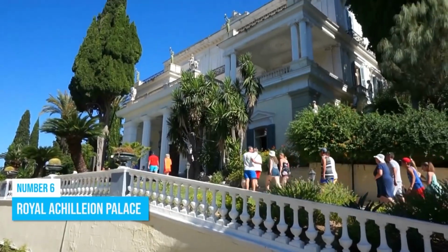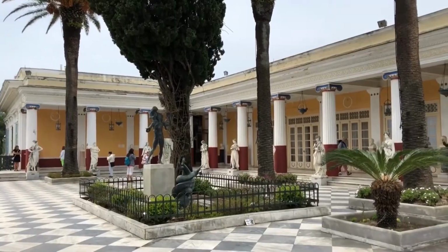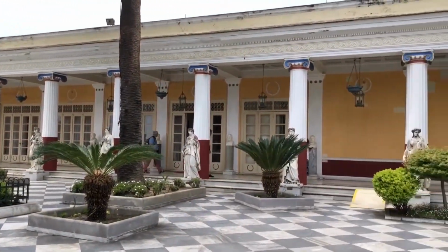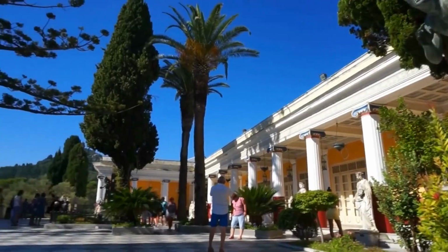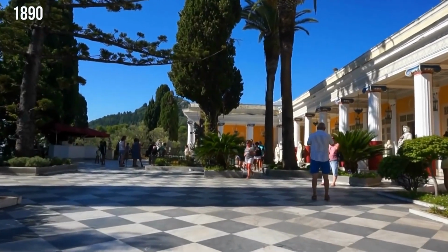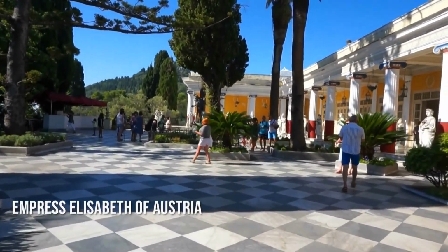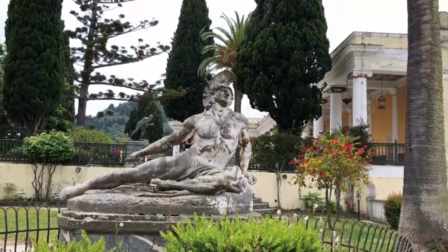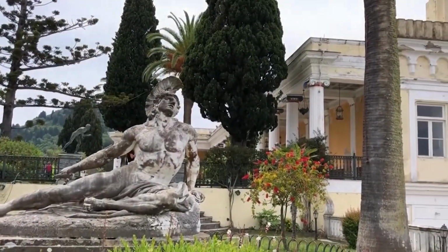Number 6. Royal Achilleion Palace. If you're into history or culture, the Royal Achilleion Palace is an absolute gem worth exploring. This magnificent palace was built in 1890 as a summer escape for Empress Elizabeth of Austria, also known as Queen Sisi, and it oozes charm and grandeur from every corner.